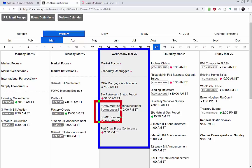Now, the big news, of course, is coming at 2 o'clock tomorrow afternoon. The FOMC meeting announcement will be made at 2 o'clock Eastern time. I don't think anybody is expecting that much of a surprise tomorrow from that meeting announcement. Where most of the shock and awe will come from is the press conference at 2:30 Eastern time. It's a lot like the ECB announcement that we see also.